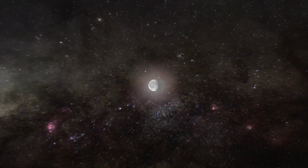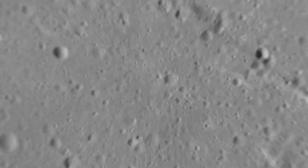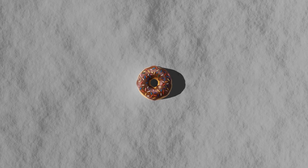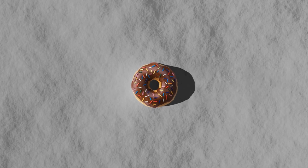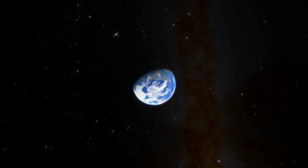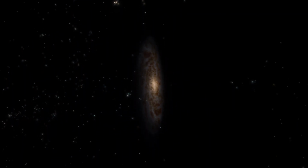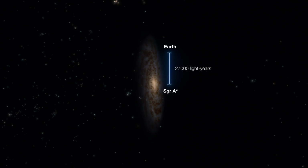The result was like peering at the black hole in M87 with a telescope almost the size of the Earth, an instrument so powerful that it could see details as small as a donut on the moon. So what's next for the EHT? The team have already pointed their telescopes to a new target, Sagittarius A star, the supermassive black hole at the heart of the Milky Way, our black hole.